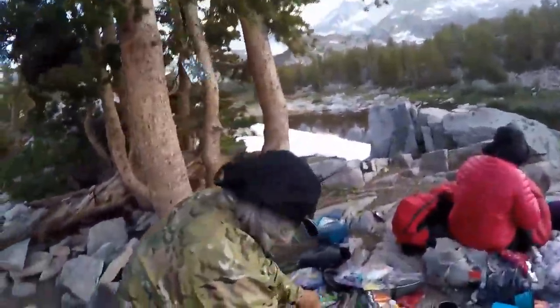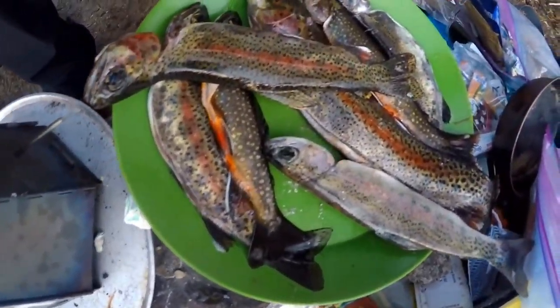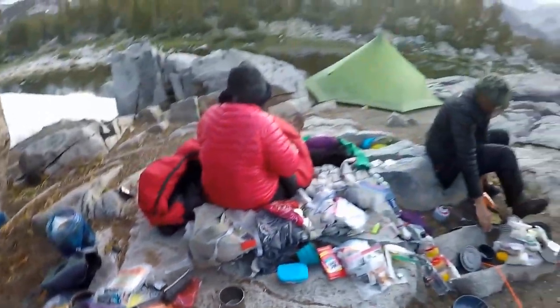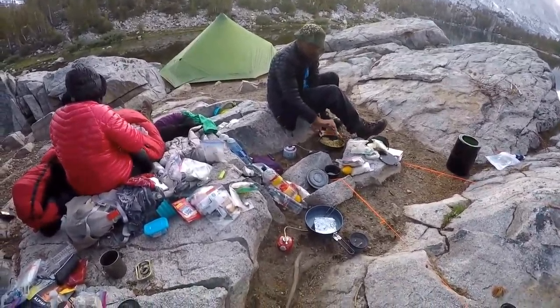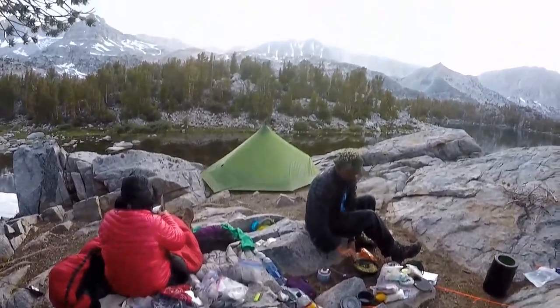Got back from Jim Lakes, came down to our campsite and started to do a little bit of fishing again. Caught us some dinner. Look at that, guys. Pretty fish. Look at all those fish. It's gonna be dinner tonight, some brooks, some rainbows. Micah's chopping up some fresh veggies. David's on the rice. We're gonna fry up some fresh trout. Awesome.